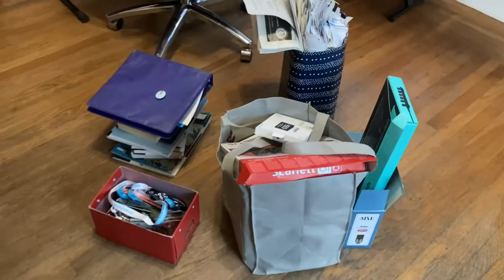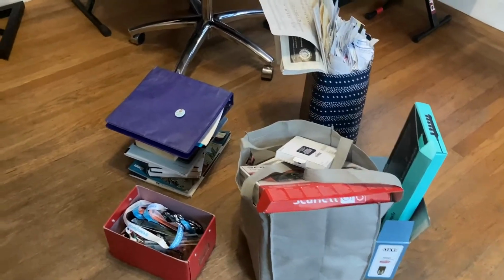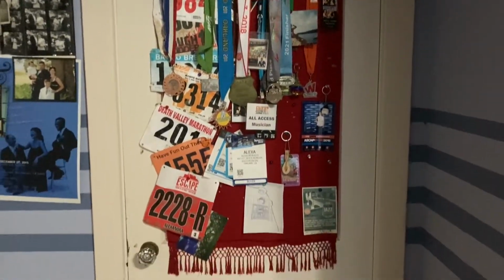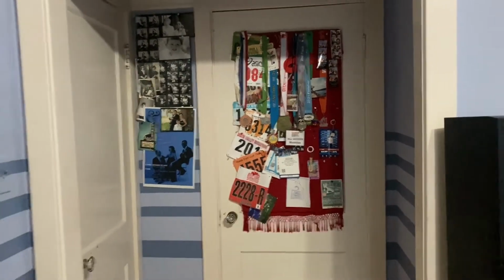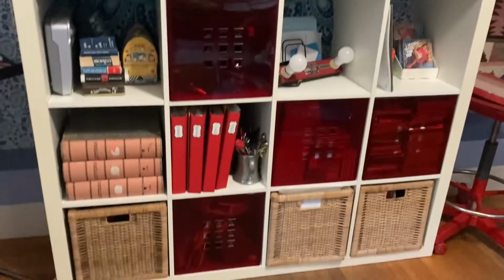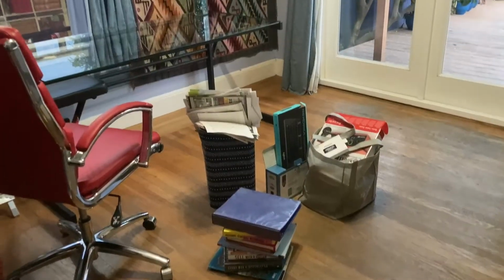Here's the results of several hours of decluttering. As always, I got a little carried away and then I got even more done than I expected. Over here, I did get to declutter this bulletin board a little bit, and I would like to maybe remake that at some point, but at the moment, at least a lot of the extra stuff is off of it now. And then I also was able to declutter several shelves on this IKEA bookshelf. Hey, I am done.